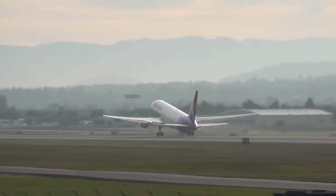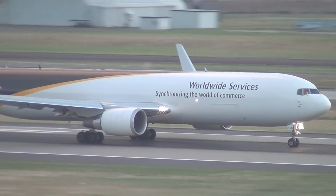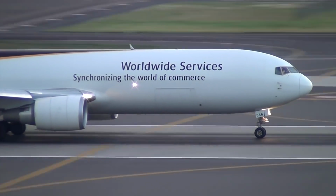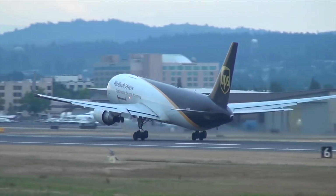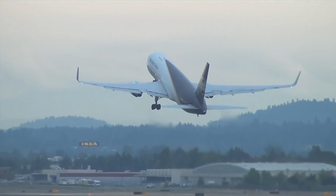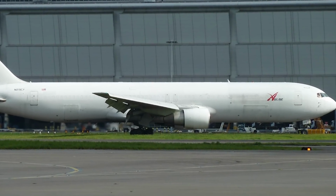The 767-300 formed the basis for the type's first cargo variant, which entered service with UPS in 1995. The 767-300F added a cargo access door and strengthened landing gear and wing structure. Many aircraft have also been converted to cargo use after passenger service.